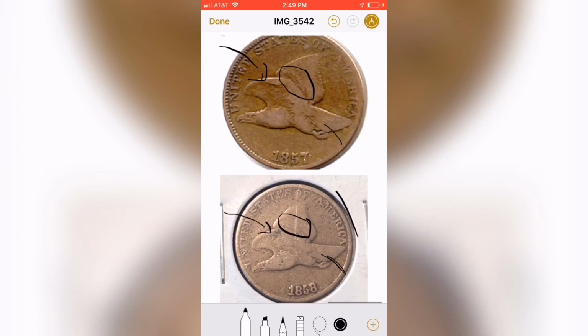So that's another similarity. What is nice about mine, though, I do have a little bit more wording. It is a little bit easier to see the wording than it is on the one online. And that's why I gave it a little bit better than a good 4, but still not better than a very good. Both the dates show up really well and the heads look the same.